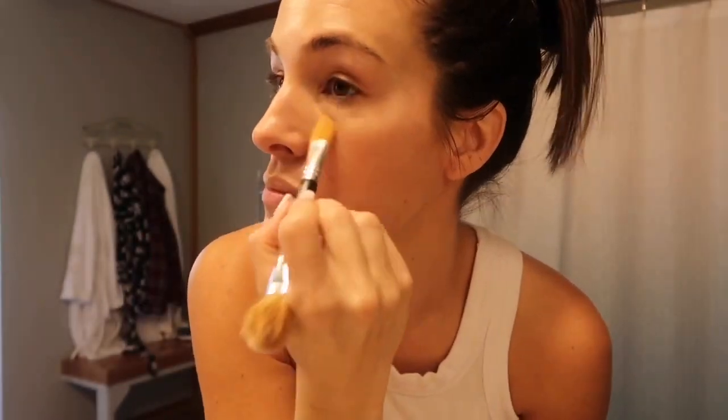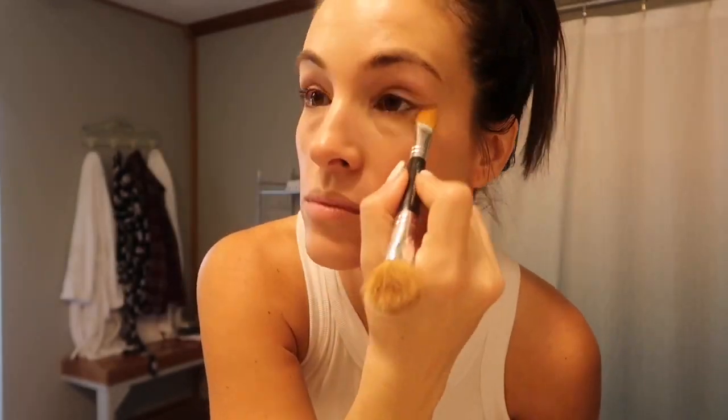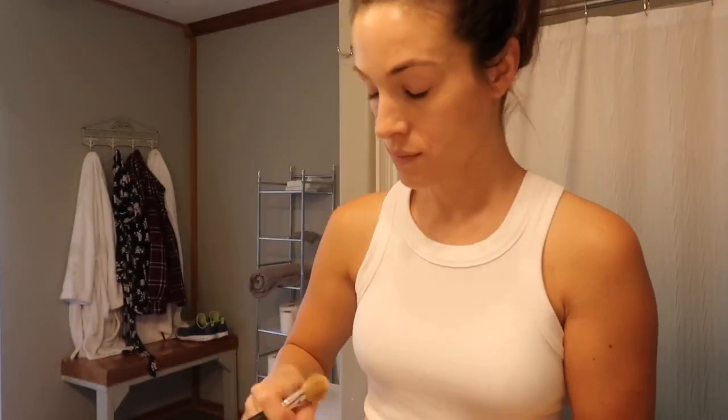I don't always use concealer on my everyday makeup, but today I am, just to cover the dark circles a little better. I also put a little of the concealer on my brow bone to brighten my eye.